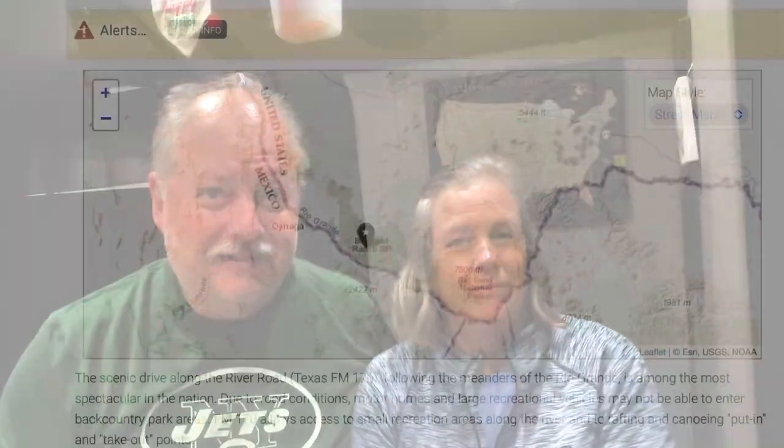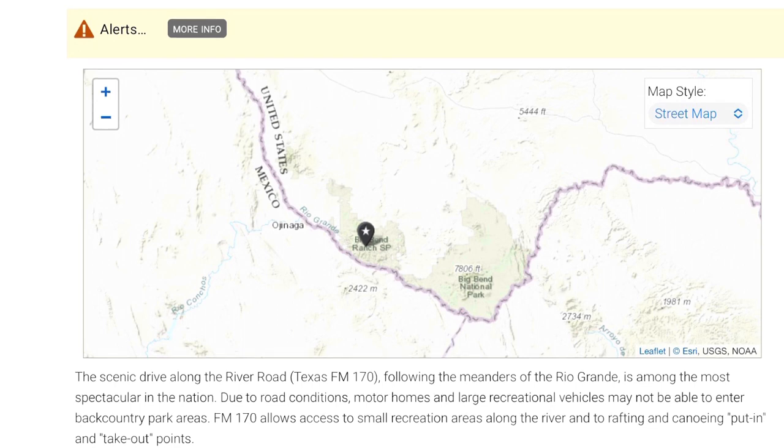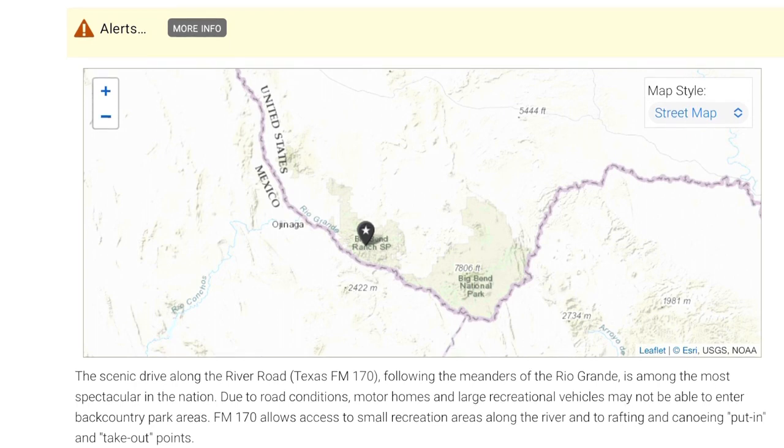Enjoy! We started with 3 days in Big Bend Ranch State Park. This park is sometimes overlooked because of its famous national park neighbor, but don't overlook it. It's great.